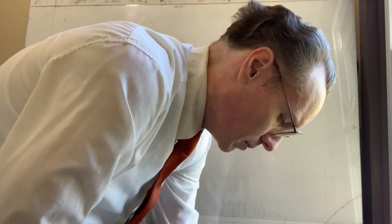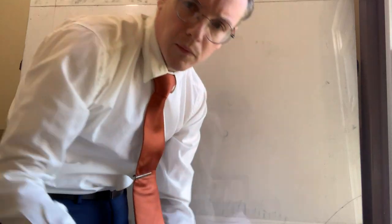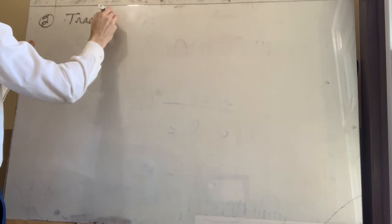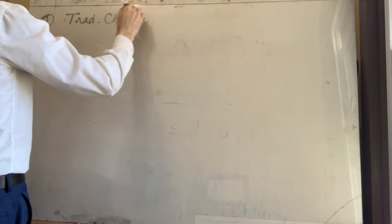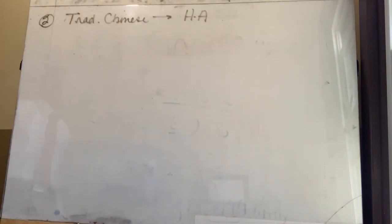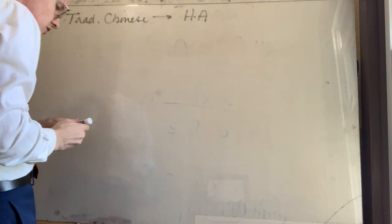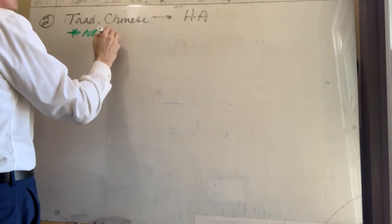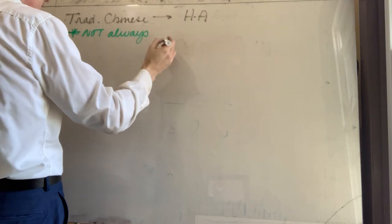As far as a multiplicative system is concerned, of the two, about using traditional Chinese characters, if you were going to convert traditional Chinese characters into the Hindu-Arabic system, HA, or just called for right now, notice that this is for the purposes of multiplication. They're not always in pairs. But I would start with thinking of them that way.